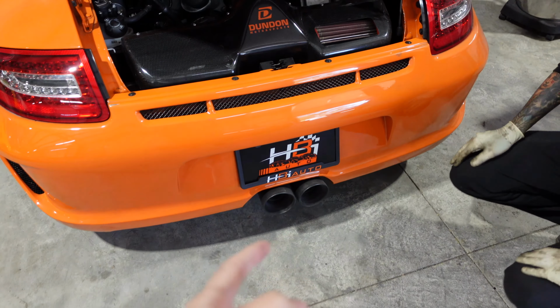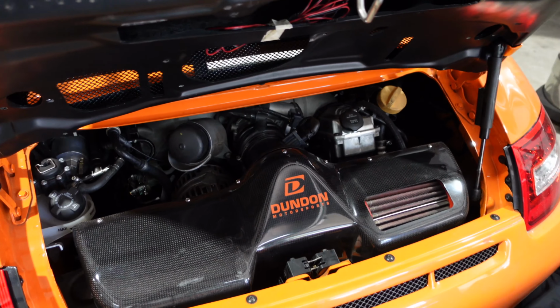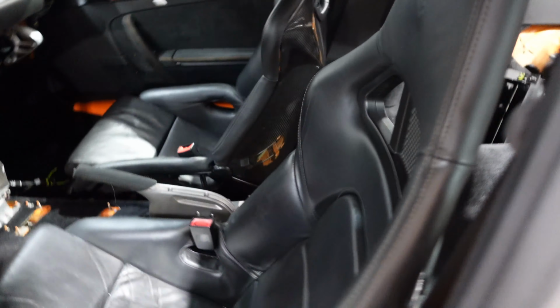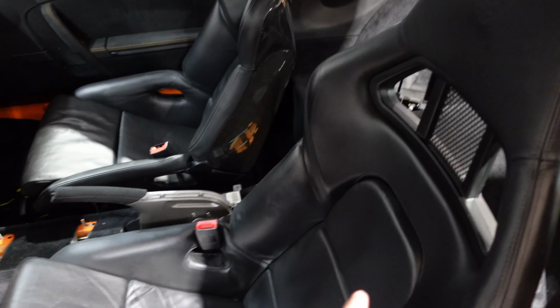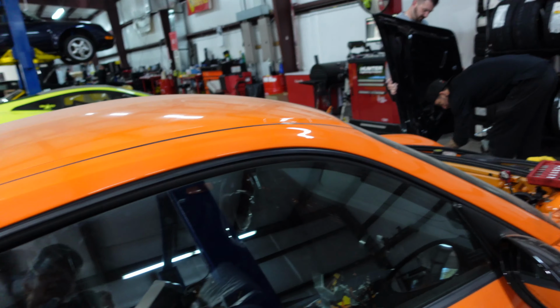Okay. Well, it's Champion exhaust. You can't really tell. But cup engine, redundant intake. Check out the interior. Carbon fiber wheel. Authentic GT seats that he got recently, with the carbon fiber backings. You can see it's a lot better. It's gonna be a lot more aggressive.